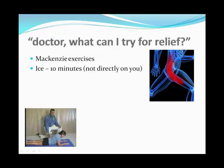Also, ice is always the safest thing you can use. Just 10 minutes. We don't want it directly on your skin. Use a small towel, a small wet towel, paper towel, anything in between you and the ice would be very, very important. And just 10 minutes. So obviously you know how to put ice on your back without it directly on you.